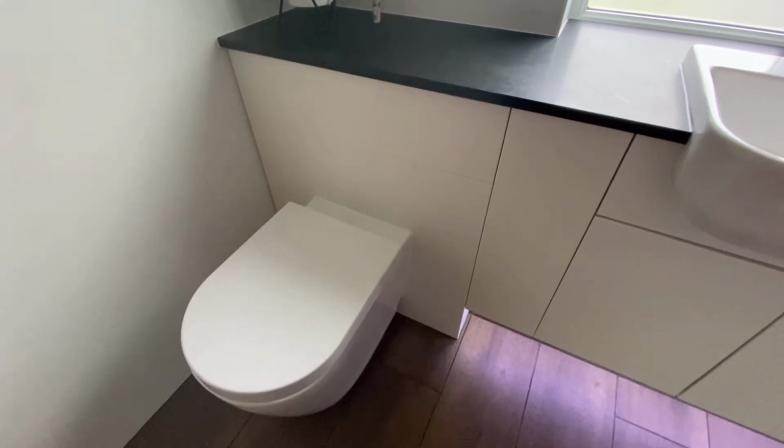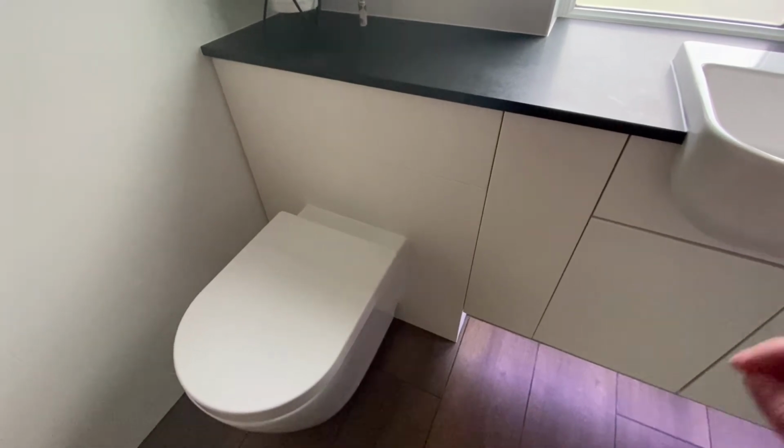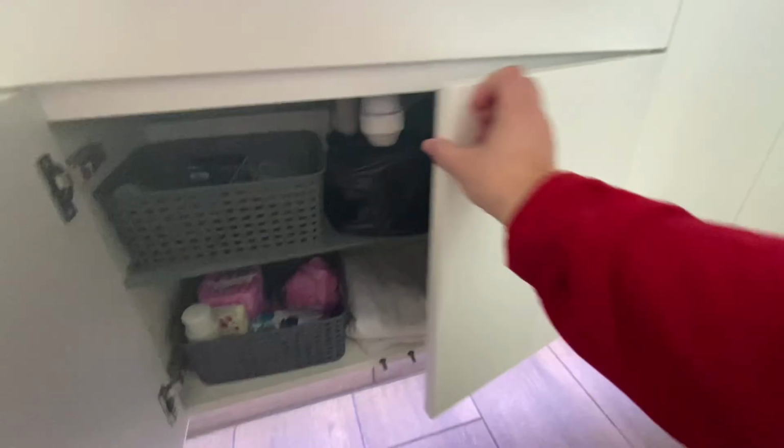So that's number one flush, and if you hold your hand there for longer, it does beep beep, two flushes. Then in here, got the toilet roll, some cleaning products underneath. It's got some double storage under here. Great storage, absolutely love it. Never had storage like this in a bathroom before.